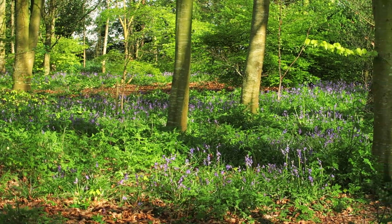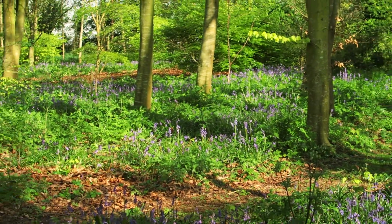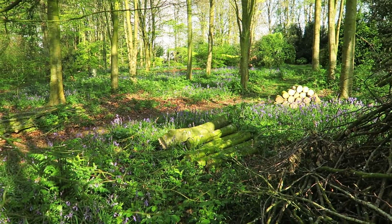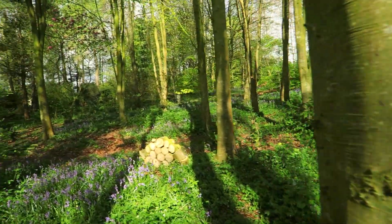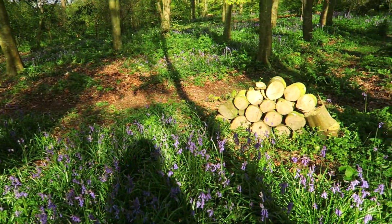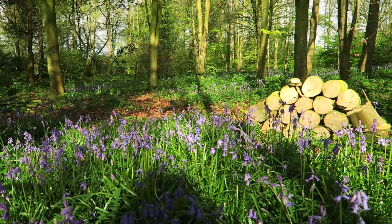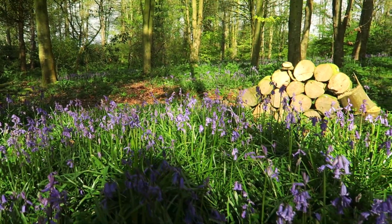Look at that. And if you bear in mind that this field, this place, this wood that's a wood now, was an arable field for many years. Now it may not seem like a lot, but this is a huge success. Peak years. Look at that. That's a lovely view, isn't it?